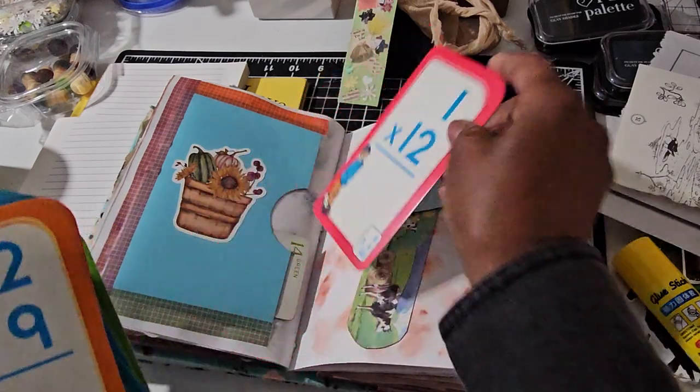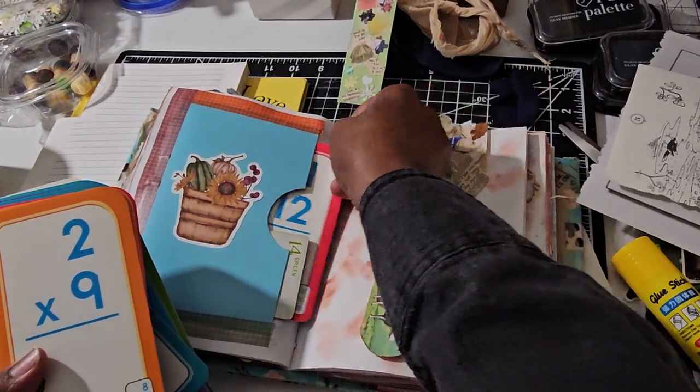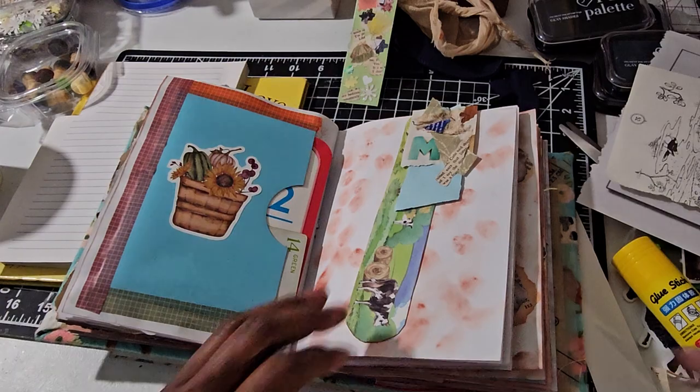So, let's see. I don't know if we can fit this one in here. Might be too long, but it won't be too long this way. So, we'll add that to it. Okay. You can put whatever, wherever.